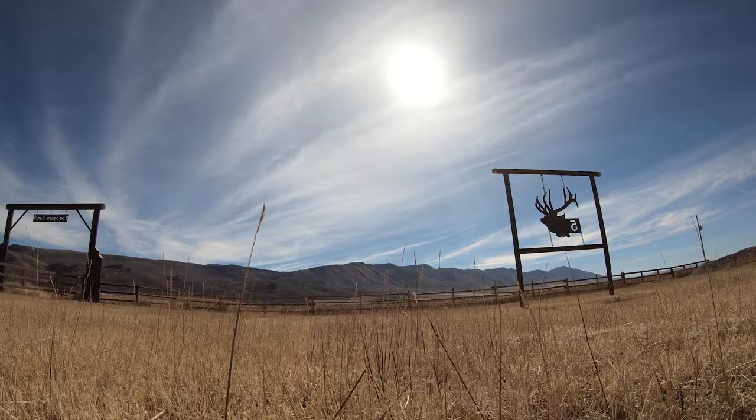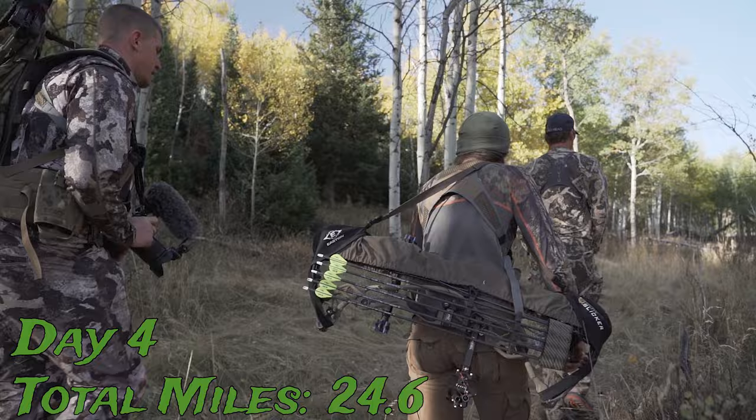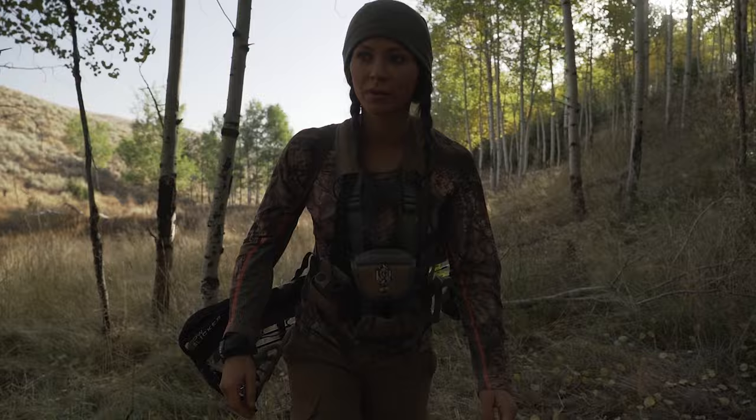It's the start of day four here in Idaho, and we saw a ton of elk heading into the timber. We thought there might be a hot cow in there, so we made our way towards the base, and as soon as we stepped into that timber, it sounded like a scene from Jurassic Park. This is insane. There's so many bulls.